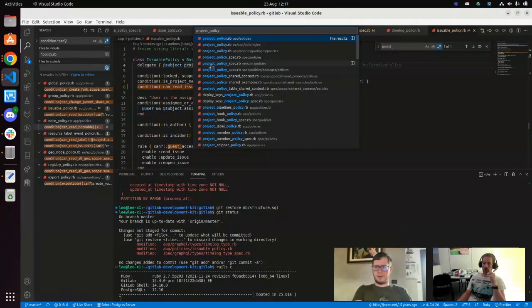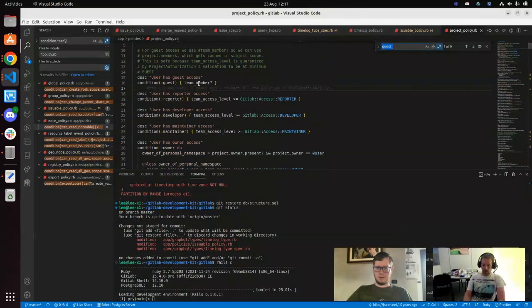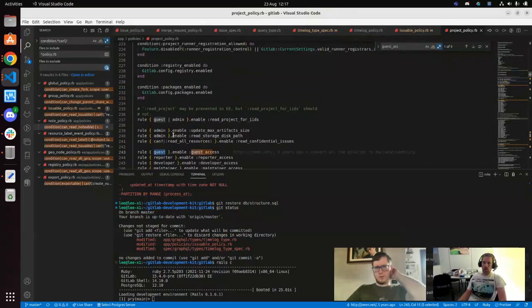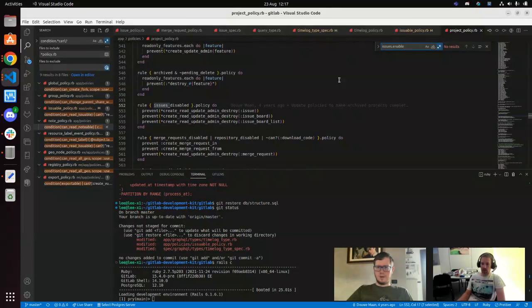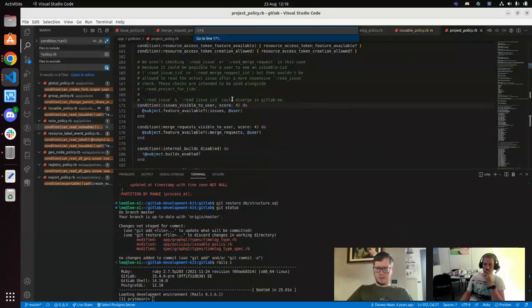And in fact, if you go on project policy.rb, there are a couple of conditions checking if the issues and merge request features are enabled. Guest is team member. Was it issues enabled or issues? It's on line 171 and 175. But I don't really understand how they prevent the read issue.